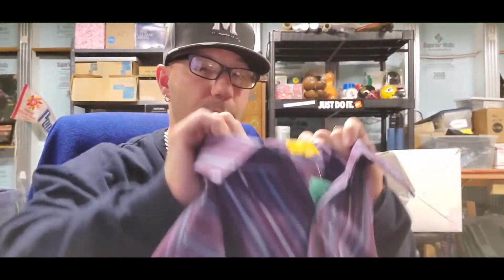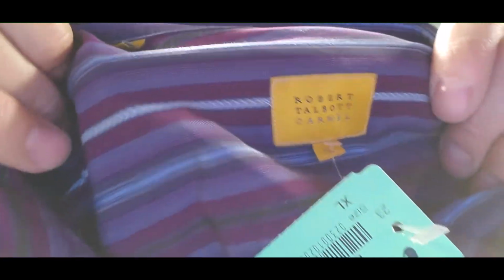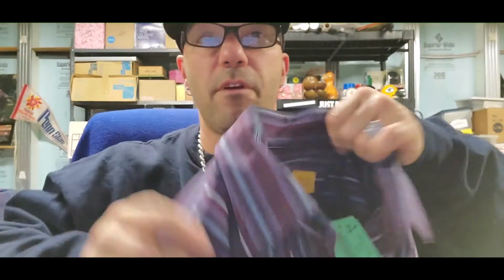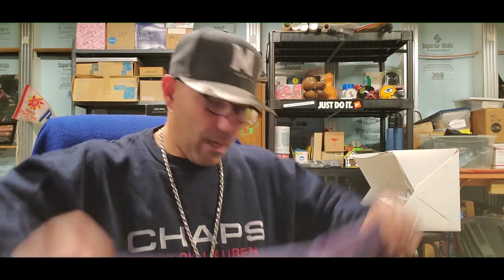Here's a good brand too that you guys don't want to sleep on. Look for the best of class. They're worth a little bit more. Here's a Robert Talbot. Talbots. I don't know. But this is a caramel. The ties do very well. I sold a tie for $40 a couple weeks ago, maybe a week and a half, like 2 weeks. Pretty cool. These are the ones that do very well.